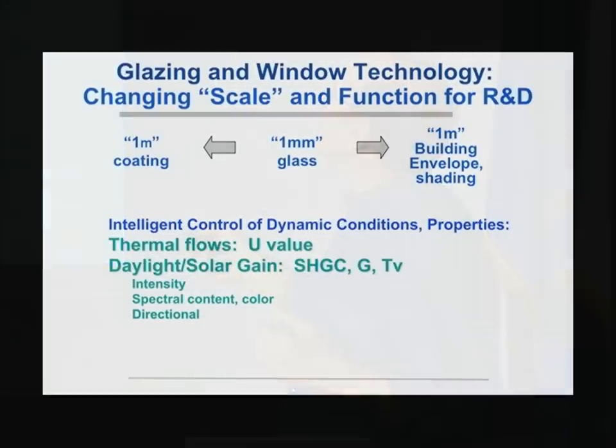So let's look at scale here. As a researcher, what's the scale we can tackle things at? And the interesting thing about glass and windows is I've got a pretty wide range. At the level of the facade of the building, of the shape of the building, orientation, I'm working at meter scale.